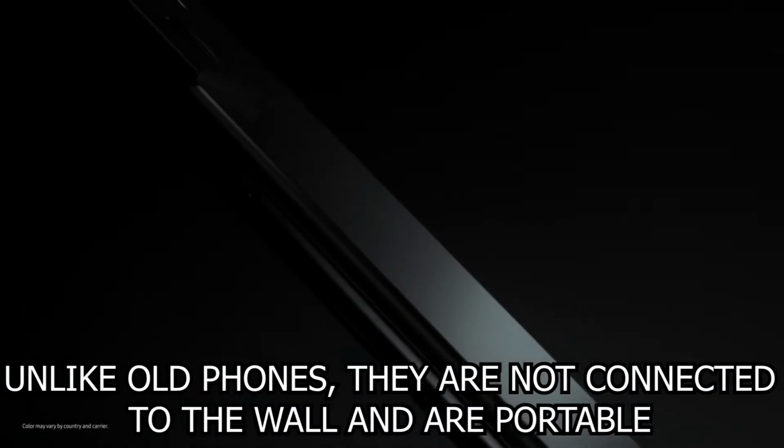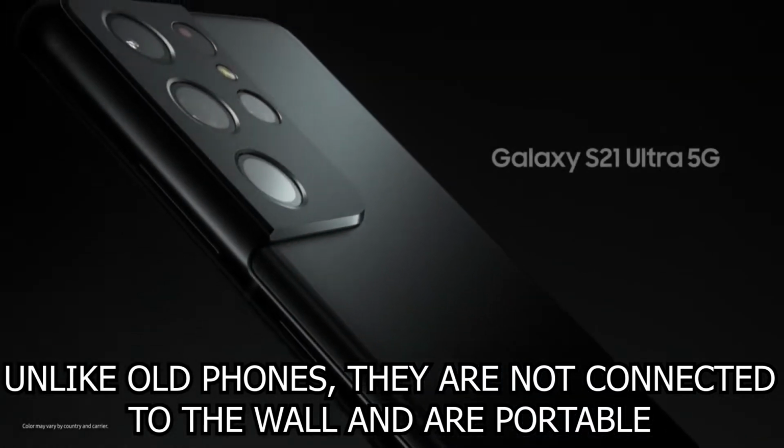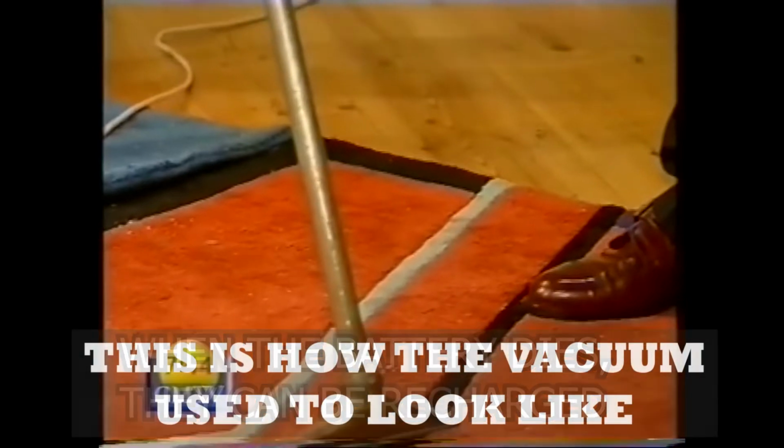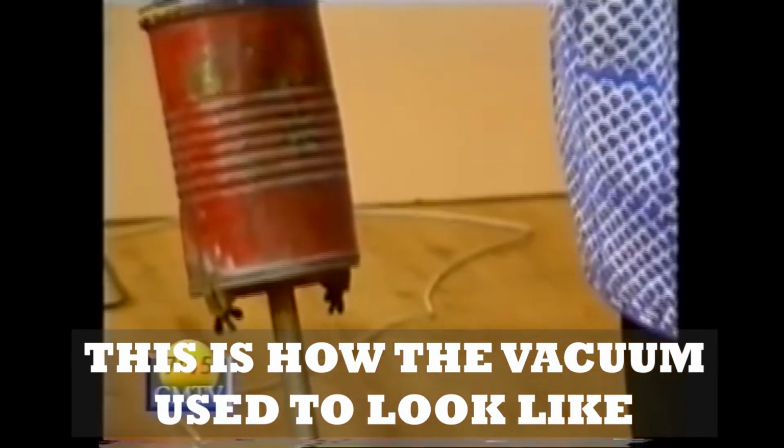Unlike old phones, they are not connected to the wall and are portable. When the battery dies, they can be recharged. This is how the vacuum used to look.